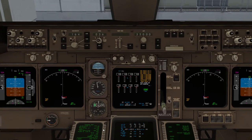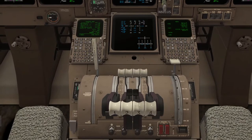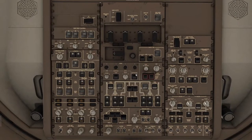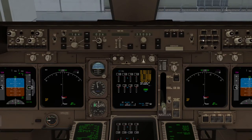Stab trim. All right, stab trim needs to go to 4. See if I can do it good from here. No, I can't. Doggone it. Still hard to read. Okay. So we'll bring it up to here. Rudder and aileron to 0. Auto start as needed. We're going to kick it on. And recall will be completed. We'll click stat. Cancel. Recall.